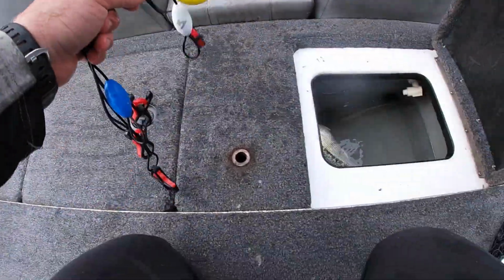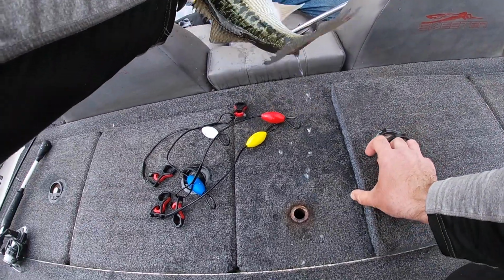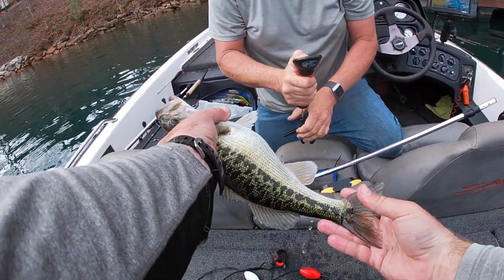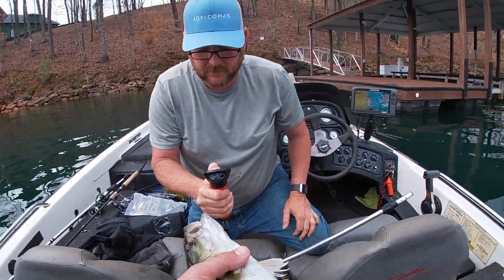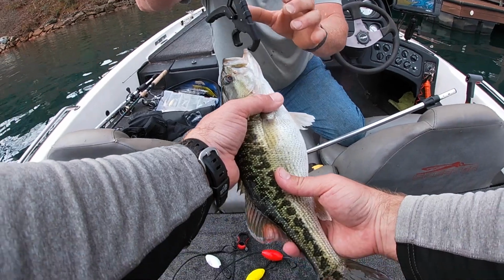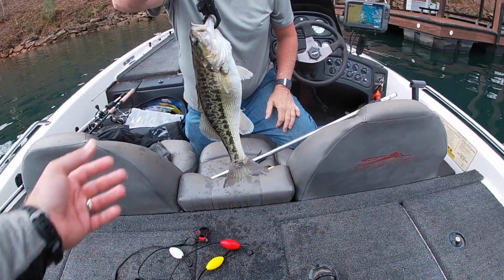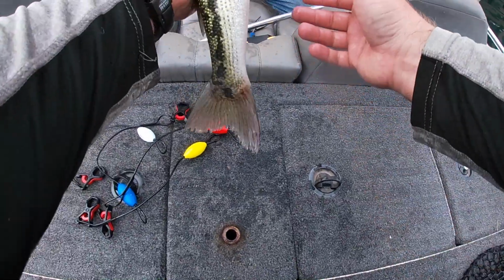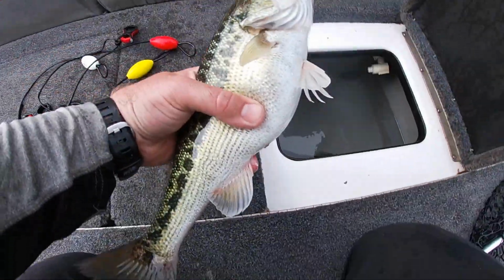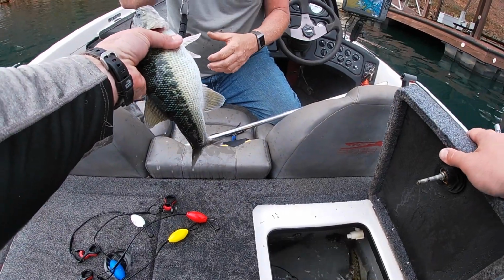These ones are decent. I mean, look at this one. This one's pretty fat. And right here's gonna be 2.5. Let's see. He's zeroed. Nope. God, dog it. He's spawning. Look at his tail. Oh, come on now. All right. 1.7. That almost looks like a largemouth.